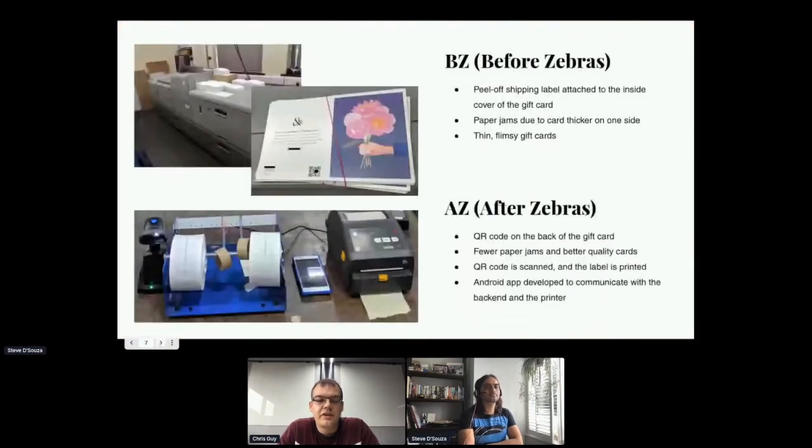Thank you, Steve. As you can see, I'm not the best slide designer in the world. I've basically got some images that I've shoved in here for you. The image on the top left is one of our production printers in our UK warehouse. And there's a picture of, for example, one of our gift cards. So we embarked on a project to put Zebra printers in the warehouse. These are used for printing our shipping labels.